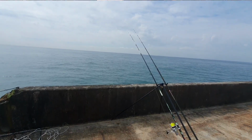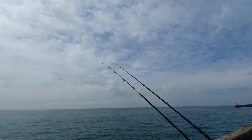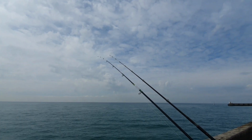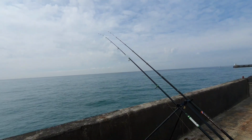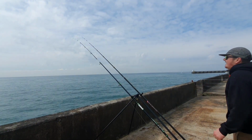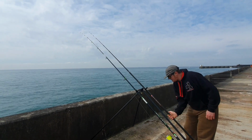Job's a good one. Right, got a knock. We've had 4 Plaice so far. We've got a knock on the right hand rod, which is the loop rig. Hopefully we might see it knock before I reel it in. There you go. It's a little knock. There's the phone to you. There you go. Just want to take it and reel it.